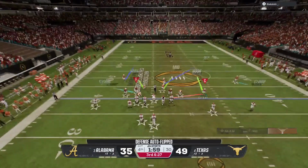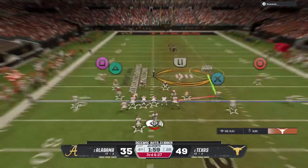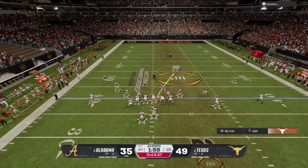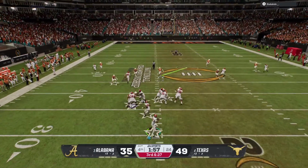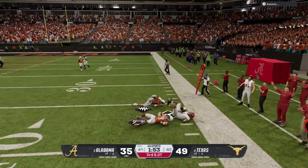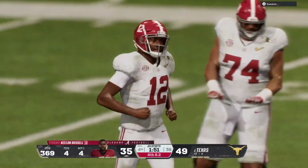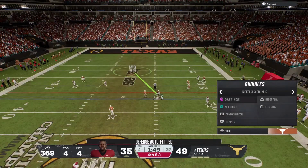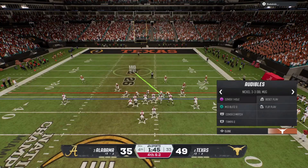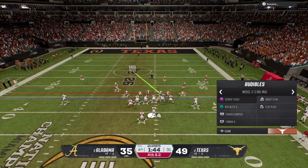So here comes 3rd and long, trying to overcome that sack. This is going to be really difficult. On third and very long, looking to throw. Tries the right with a quick throw. He makes the grab. He stopped short of the marker, so it's fourth down now. The offense stays on the field, down multiple possessions. Easy choice.